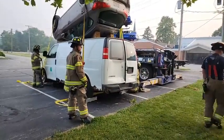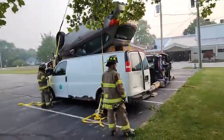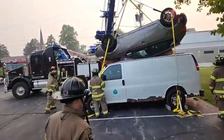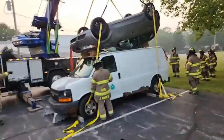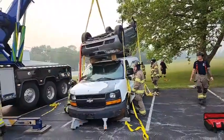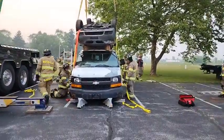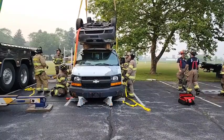Let's slide around to the front here and see if we can see a little bit better. Thanks for the comment, Shelby. Appreciate it. Always adding to our toolbox.